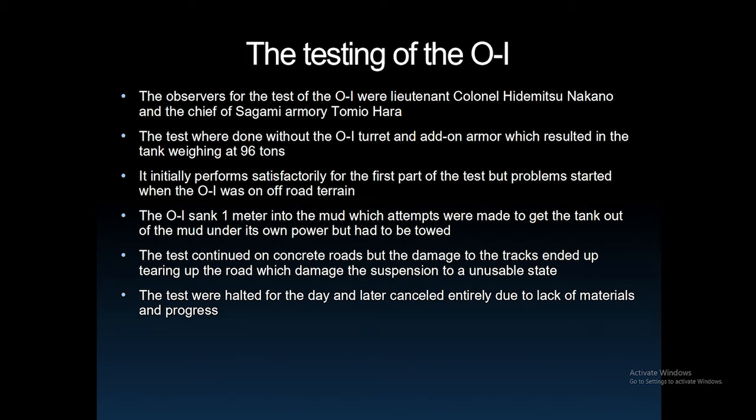After the tank was out of the hole, tests continued on concrete roads, but the damage to the tracks from when the tank got stuck in the mud ended up tearing up the concrete, which further damaged the suspension to the point where the test could no longer be continued due to the suspension being in an unusable state.